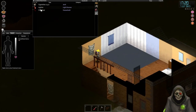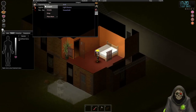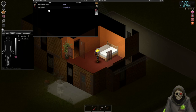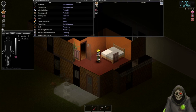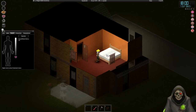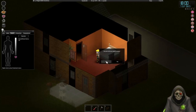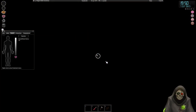Also, one thing that I have had an issue with is the lighter's durability. We are running a little low on that. Let's go ahead and we'll smoke a cigarette now. Perfect. Go ahead and put the lighter back in there. Let's go ahead and exercise. We're going to do our burpees again for about an hour. Probably a little less than that because we're going to get overexerted, but that's fine. All right, there we go. Go ahead and take a nap. And it is 6 p.m., so that's a decent time, I guess, to sleep.